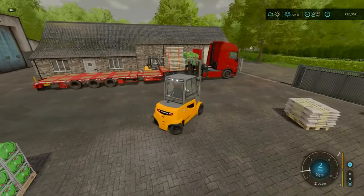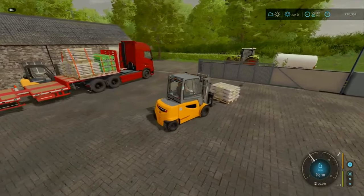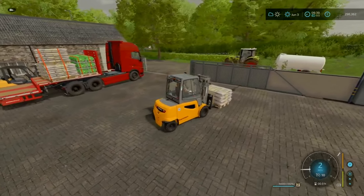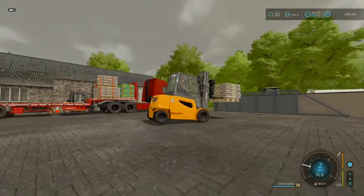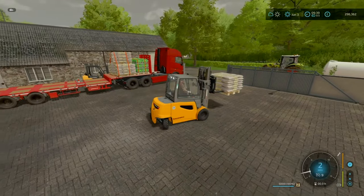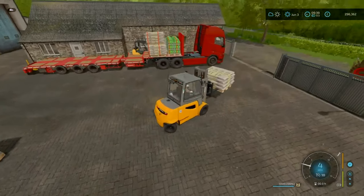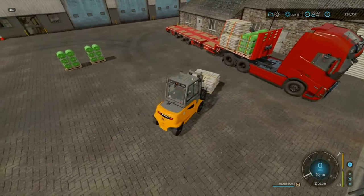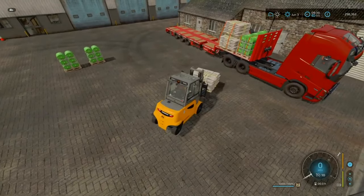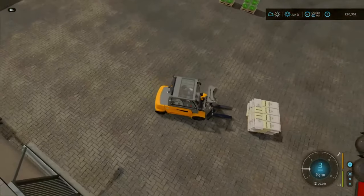Alright, so I'm having issues with that particular one, so we're just going to go back to the electric one here. And just use this one here. And we're barely just able to get this on. See, it's just like swinging. No, behave. Didn't have an issue with the other pallet just now, so why you're being difficult now?